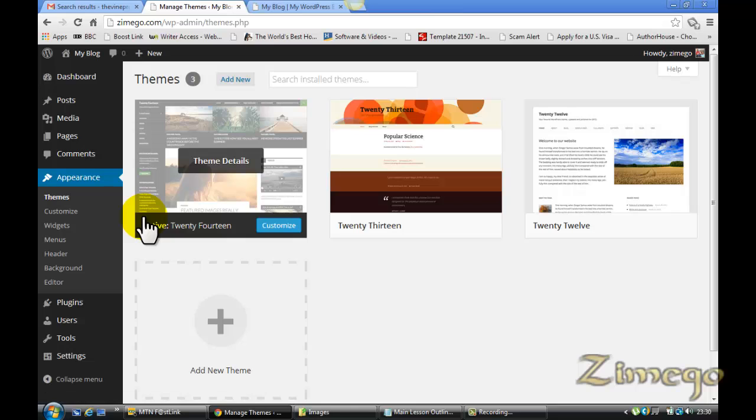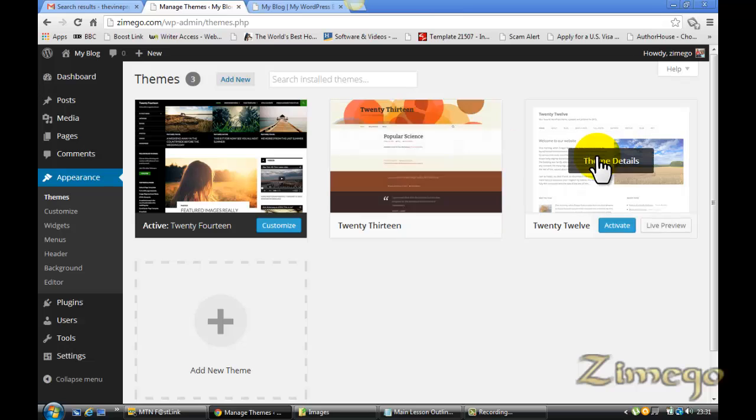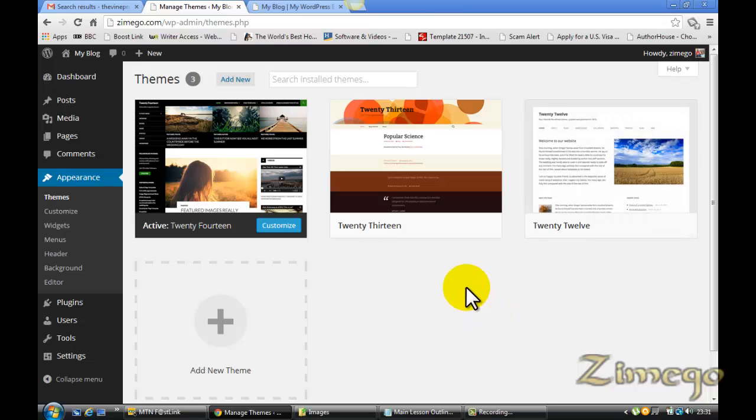We have a number of options. Now this is the theme that is already selected. It's called 2014. We have the option of picking this 2013 theme. We also have the option of picking the 2012 theme. Now there are many more options. You can buy your own theme, premium themes. Let's see if we can search for some.